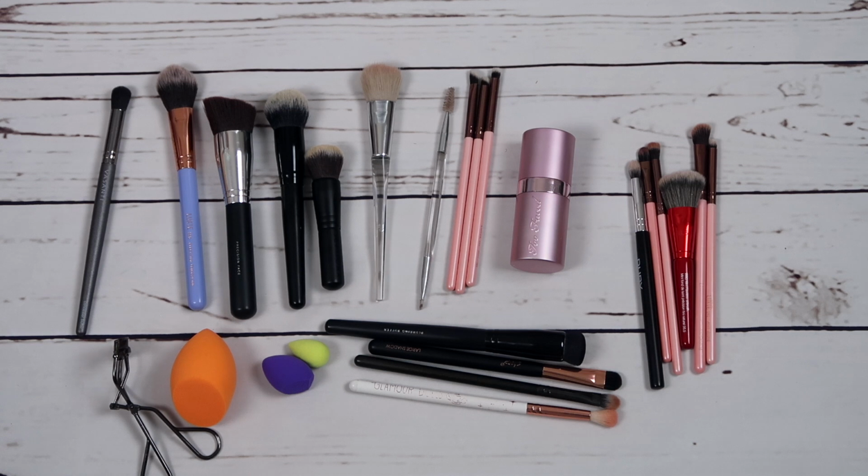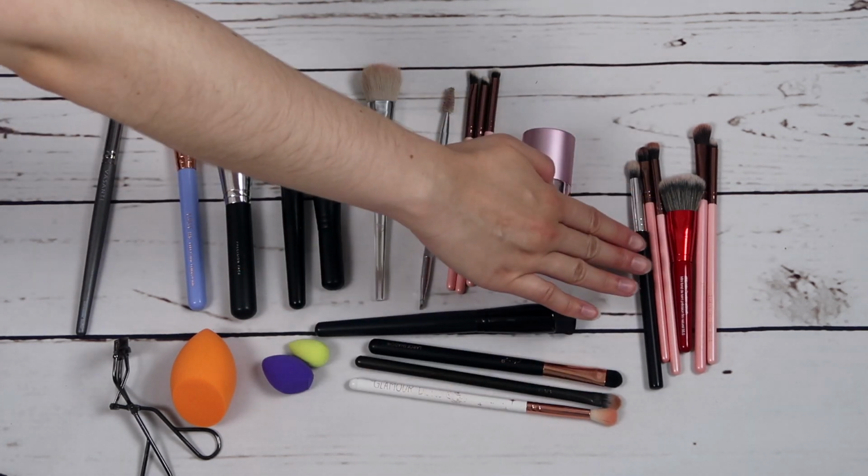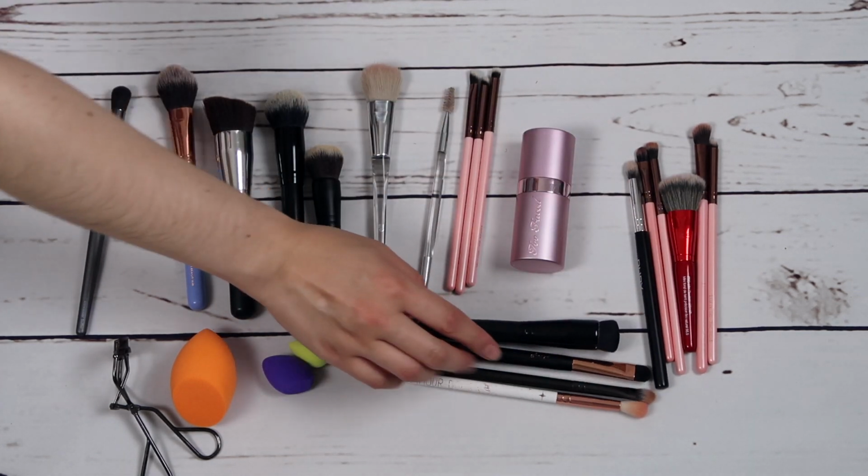These are mostly the tools that I use all the time. I'm not going to show you all the tools that are in my tool drawer because some of them are just really random and I don't use them a lot. So these are ones I definitely tend to grab though. So all of these brushes that are here and here are currently in my everyday makeup bag.